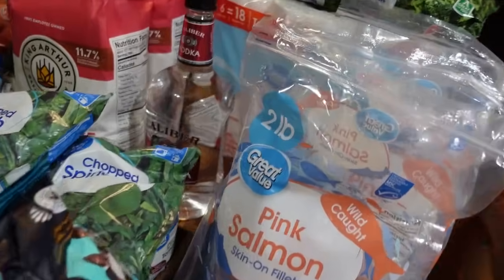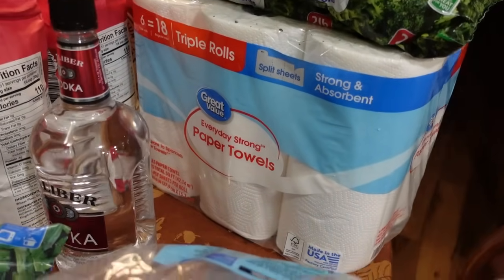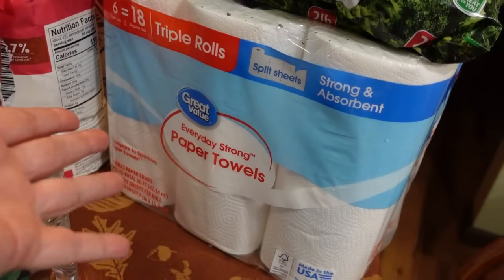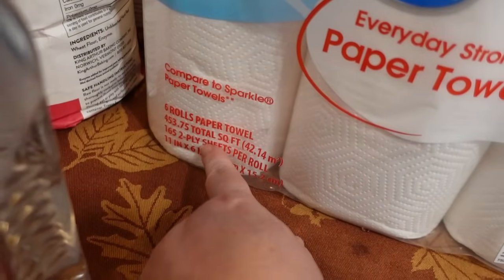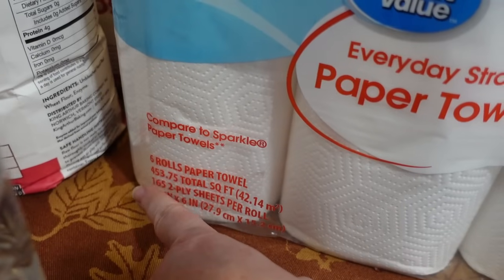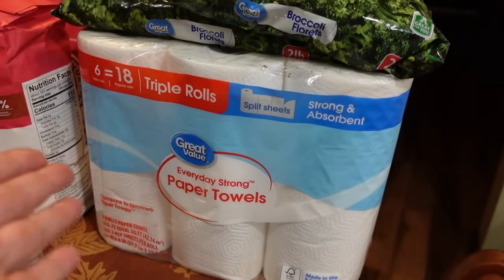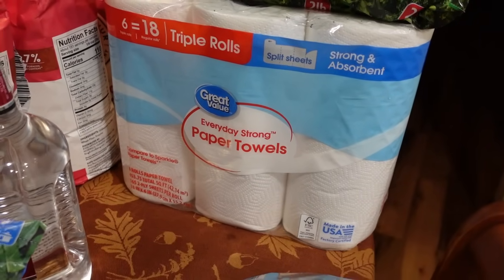And then finally, let's see here. Can you see the paper towels? When I am getting my unit price for paper towels, what I do is I take the price of the item and I divide it by the total square feet. In here it's 453.75. You want that number to be the lowest number you can get. And this is the package that I have found when I compare Sam's Club and Aldi.